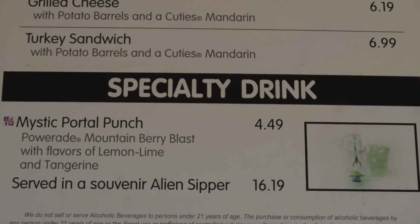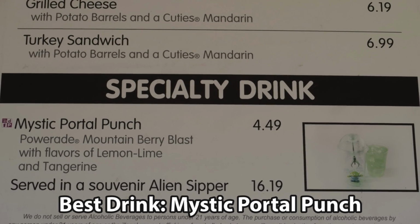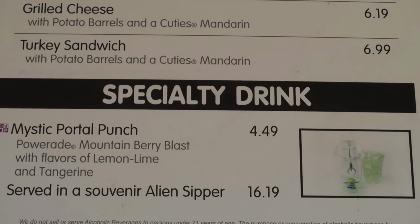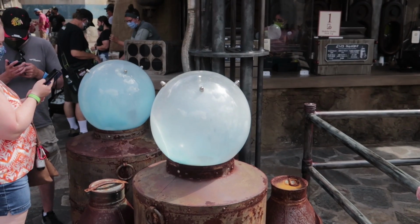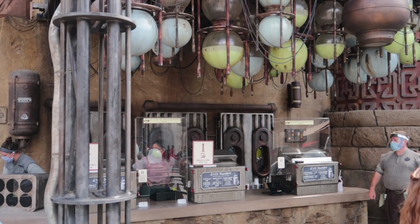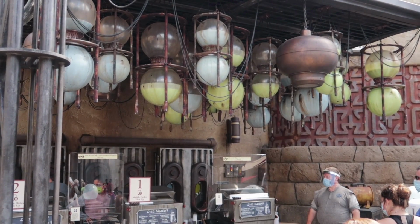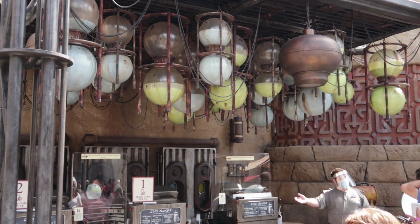And then the best drink will be the Mystic Portal Punch, which is a Powerade Mountain Berry Blast with flavors of lemon, lime, and tangerine. It is so refreshing here in Florida on a hot day to get this Mystic Portal Punch. The Blue Milk, Green Milk, and Galaxy's Edge was a contender for best drink. I find it to be too divisive. Either you love it or you hate it, and too many people hate it for me to name it best of. Plus, personally, I really like the Portal Punch.